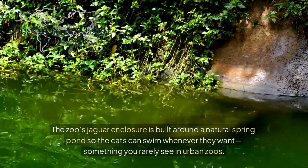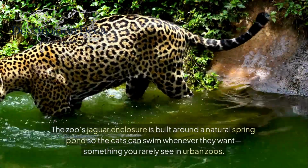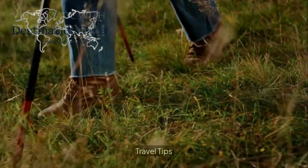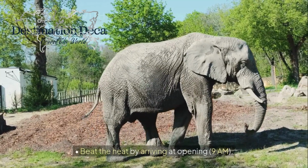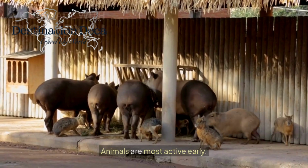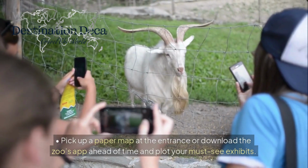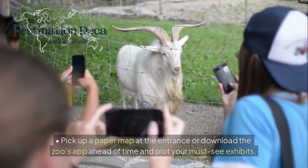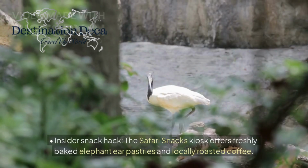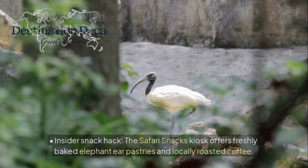Fun fact: the zoo's jaguar enclosure is built around a natural spring pond so the cats can swim whenever they want, something you rarely see in urban zoos. Travel tips: beat the heat by arriving at opening, 9 a.m. Animals are most active early. Pick up a paper map at the entrance or download the zoo's app ahead of time and plot your must-see exhibits. Insider snack hack: Safari Snacks kiosk offers freshly baked elephant ear pastries and locally roasted coffee.